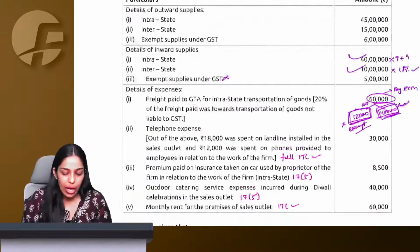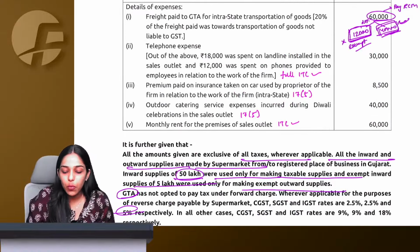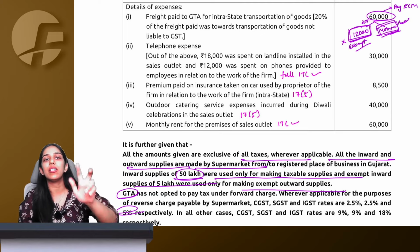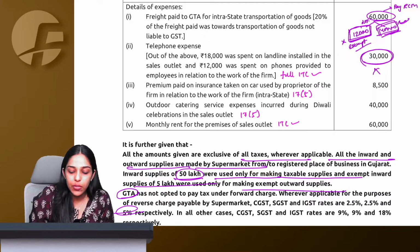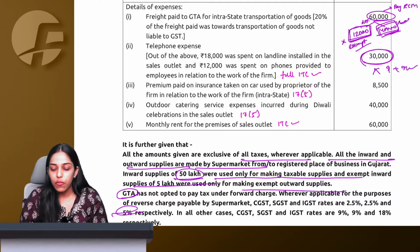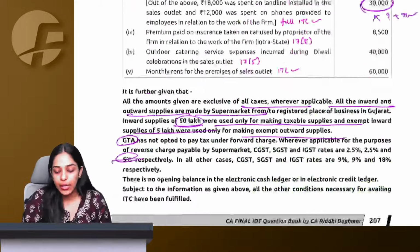Done. Chal. After that, next is telephone expense. Out of the above, 18,000 was spent on a landline installed in the sales outlet, and 12,000 was spent on phones provided to employees in relation to work. Again, landline and mobile phone, everything is in relation to work only. So ITC of the entire 30,000 into 9 plus 9 percentage will be available.